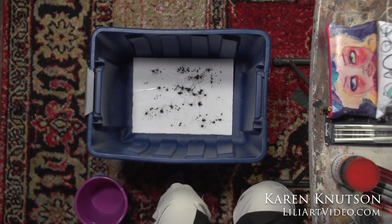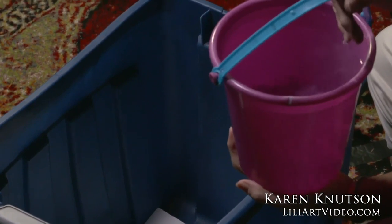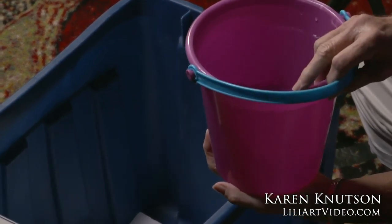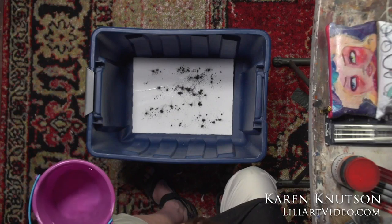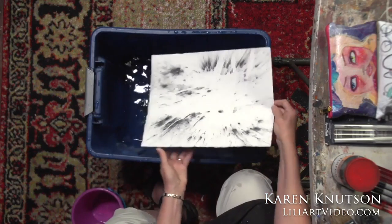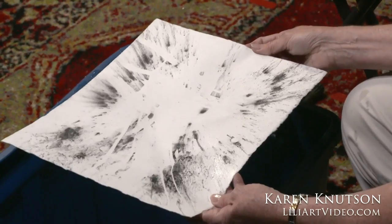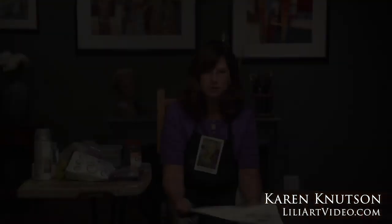So now I'm going to put this in the bottom of this container. And we are going to pour a big bucket of water with force. No being timid. You have to do it with force. So here we go. And this is what you get. So isn't that fun? I love this. Now we'll let this dry. And I usually don't blow dry it. I let it air dry. And then after that is dry, we'll be spraying workable fixative on top.